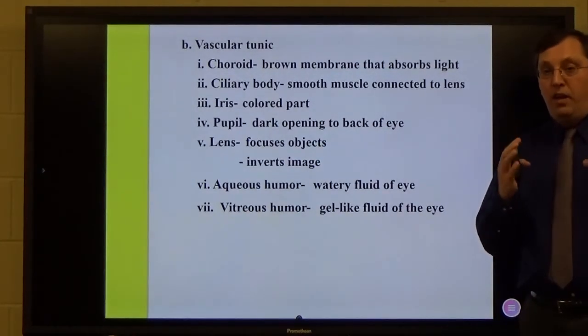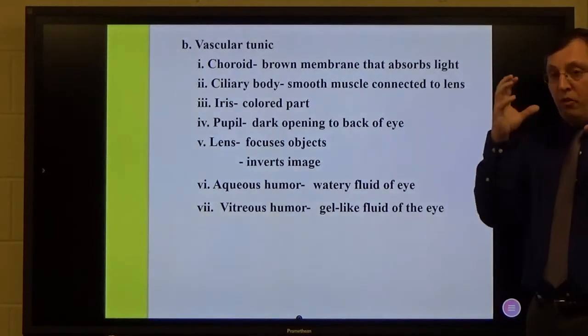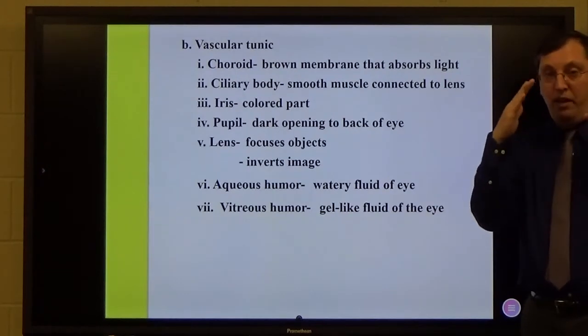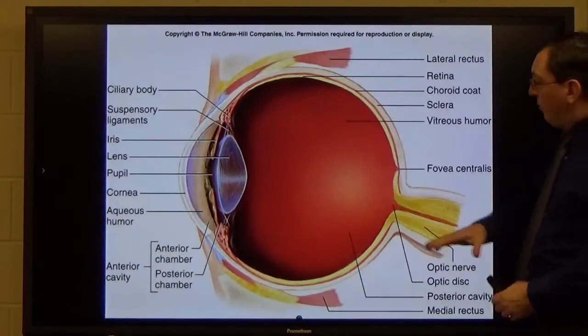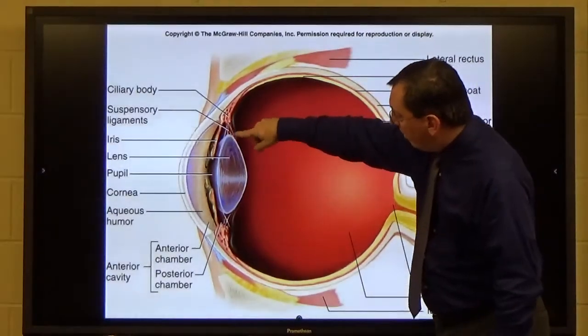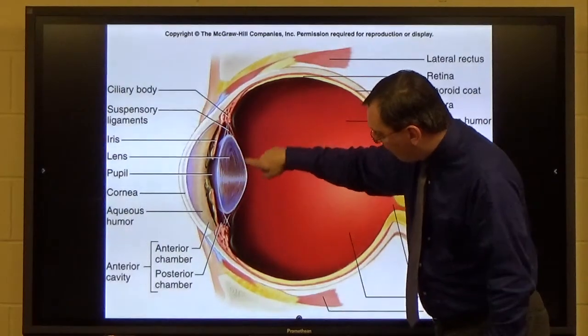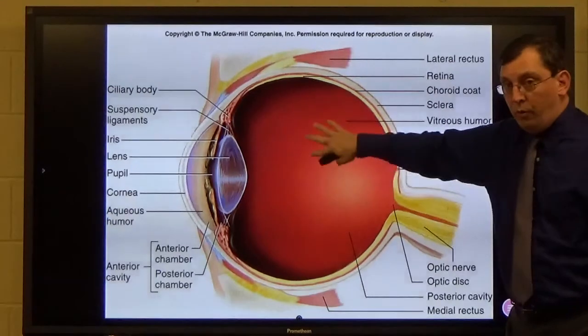Does it mean it can't collapse? No. If you lose some of the stuff, like you see people have problems with their eyes over time, they may have an issue where it starts to deflate and the eye starts to shrink down in size and sort of fall in, like a water balloon that's been sitting down too long. So in here, here's my ciliary body, choroid membrane's up here, iris is around the outside, the pupil's the hole here, here's my lens. Inside here is where I'm going to have my vitreous and aqueous humor.